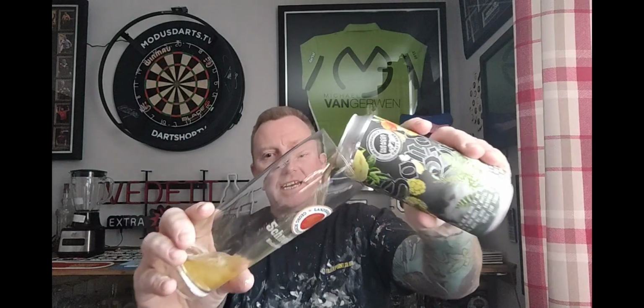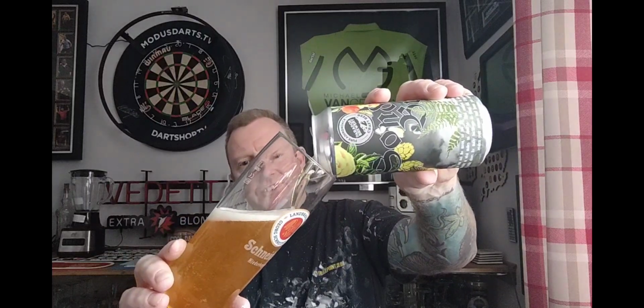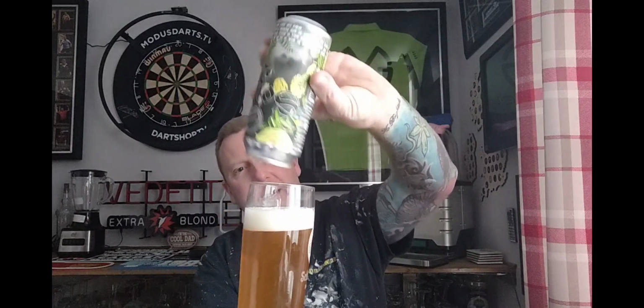Let's get it open. Now, I could have gone with an American glass, but because it's a German style beer, I'm going to bang it in the old Schneider Bayerisch Helles glass. So shut up, Baz, get the beer in there and let's see what we get. Hopefully it's going to be decent. I've not seen any reviews of any Paradox Brewery beers before, so I don't know what to expect, to be honest, but on first looks it doesn't look bad.